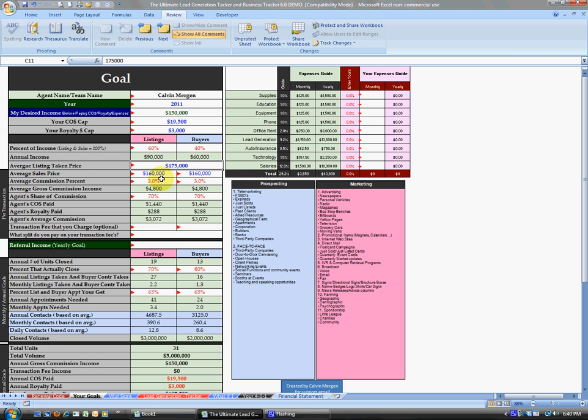What's my average listing price? What's my average listing sold, buyer sold? My percentage of commission normally is 3, but whatever yours is, and then also your split. So if you're on a 70-30, you would put in the 70 in that field right there. And then what it does is it automatically figures out, okay, that takes 19 listings and 13 buyers to make that amount of money based on those volume numbers.